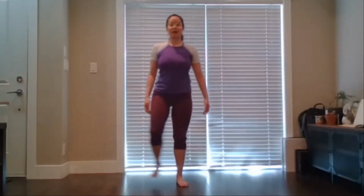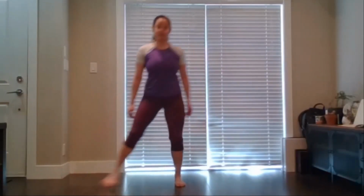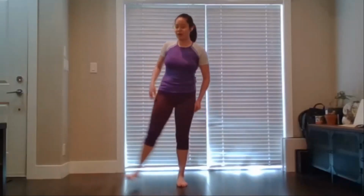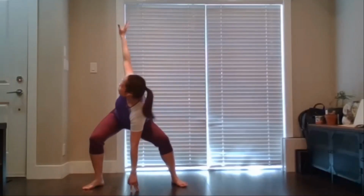Option 1, you're going to start with the legs pretty narrow, and then what you're going to do with the legs is step out, squat, come back in, other side. Step out, squat, come back in. That's it for the legs. You're traveling side to side. Now, adding the arms. As you step out and lunge, I want you to reach one arm down to the floor and one arm up to the ceiling.